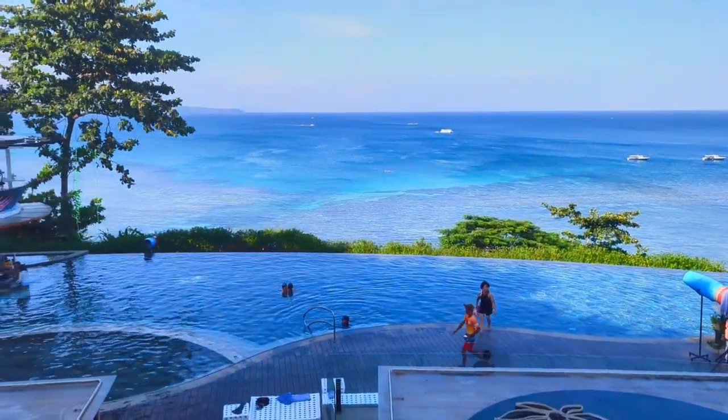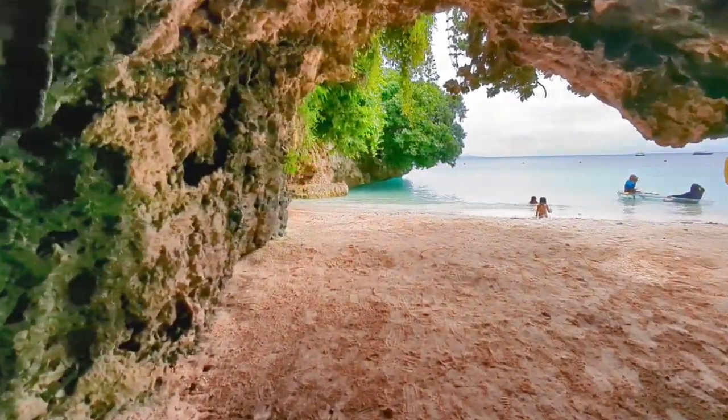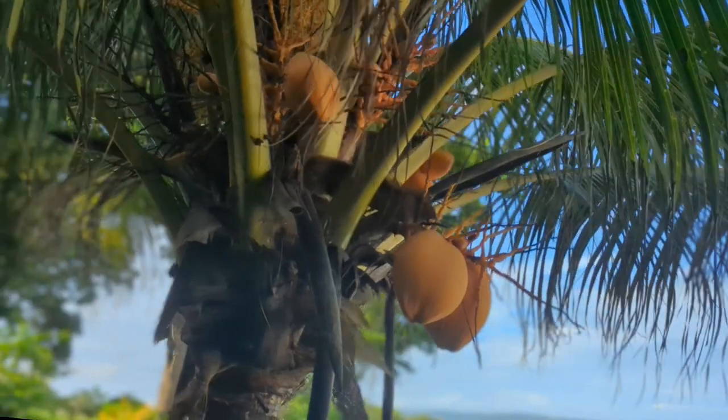So we are back in Boracay and today we will look at Fairways and Bluewater Resort. This is an interesting resort and you will find lots of mixed reviews. Because of the many negative reviews that we saw, we hesitated to stay there.